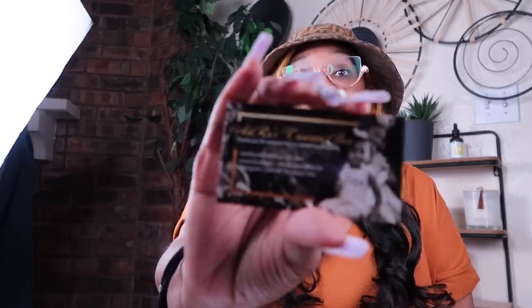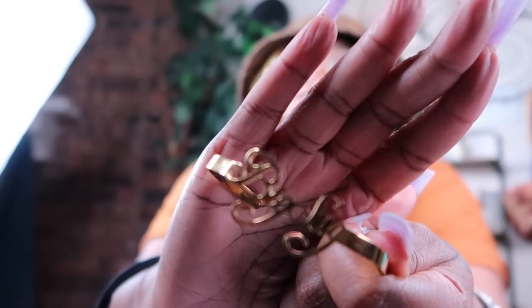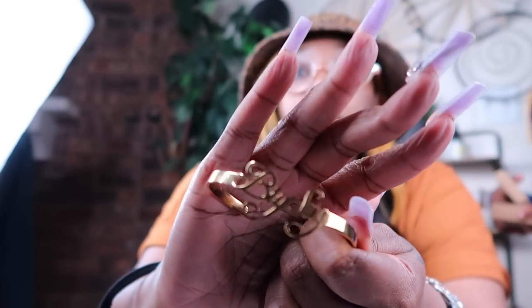And then I got earrings. So this is their card. What you do is just leave them a message. I'm gonna leave the Facebook below, leave them a message and tell them what you're interested in, and they'll do your order like that. So here is this one. It says Big Shook. And then I was sent earrings.